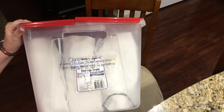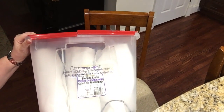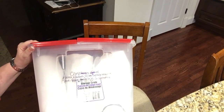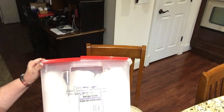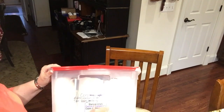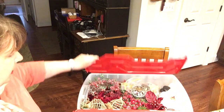There you go. As you can see, it says Christmas, well, it says 2015, but it's really 2016. I have kitchen windows, island centerpiece, desk, battery operated lights for centerpiece. So I'm not sure what else all is in here. I'm not going to be decorating the desk. That's the desk I'm talking about right there. I'm going to save that for another day. We're just going to be concentrating in the kitchen here, so we'll see what I have in this bin. So let's go searching in here.